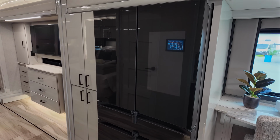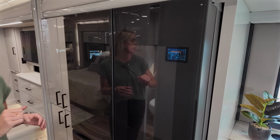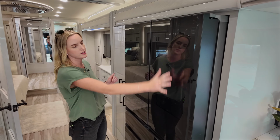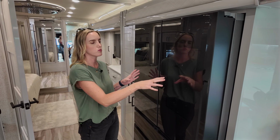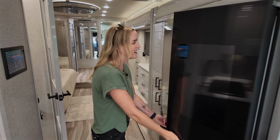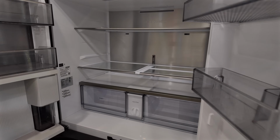Then we have a Samsung smart refrigerator here. I think right now, yeah, we're not connected to power right now, so I think the batteries went out, but this lights up and it's got all these crazy features. Like you can make a grocery list. You can have a camera that sees inside your refrigerator. I don't know when we'd ever use that, but it's there if you need it. Nice big refrigerator, which is so great to have on the road.